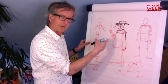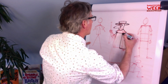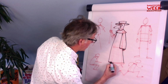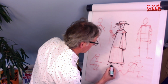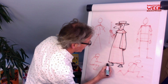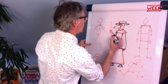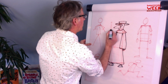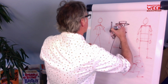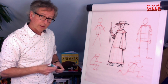So, sleeve, I can ignore the guidelines you see underneath. Big wide sleeves, maybe a fold or two on the coat coming down, fingers poking out. Shoes. This foot is slightly turned towards you, so it's got a different shape to this one. This one's side on. This one's pointing a little bit in your direction. Gloves. Hand. Fingers. Stick. So that's my basic line work for the Plague Doctor.